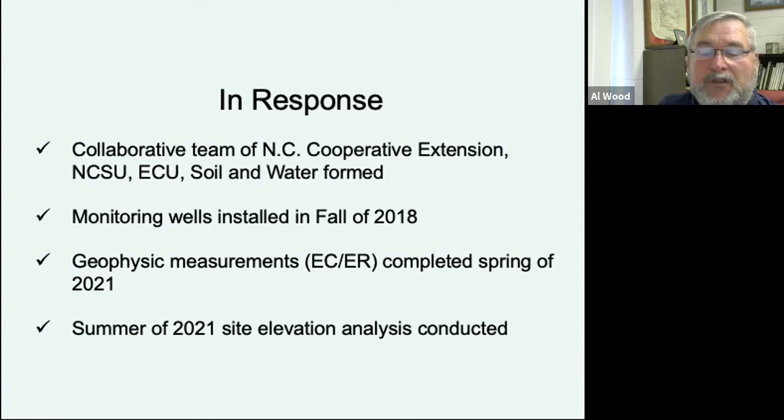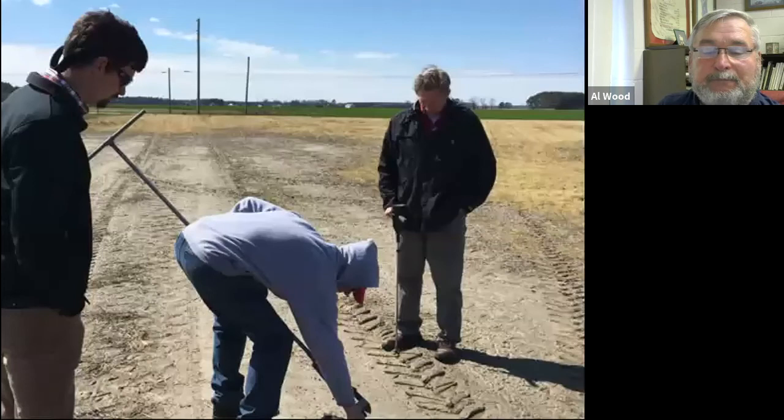Monitoring wells were installed in the fall of 2018. Geophysical measurements, including electrical conductivity and electrical resistivity, were completed in the spring of 2021, along with deep soil cores taken with a geoprobe. In the summer of 2021, an elevation analysis of the sites was completed.